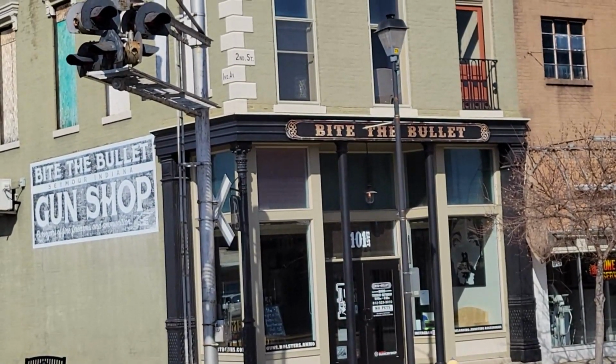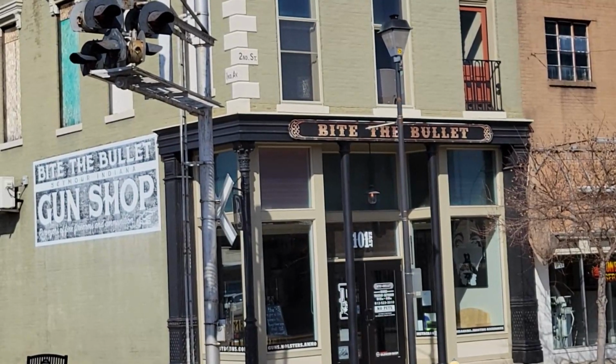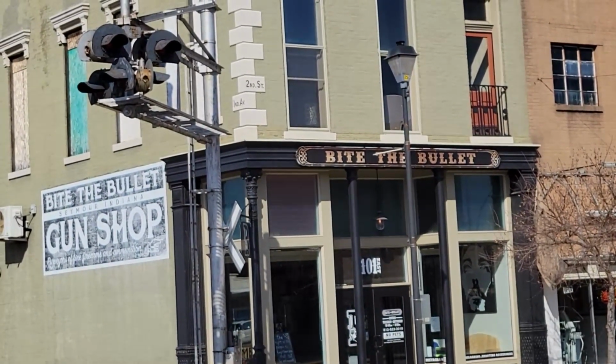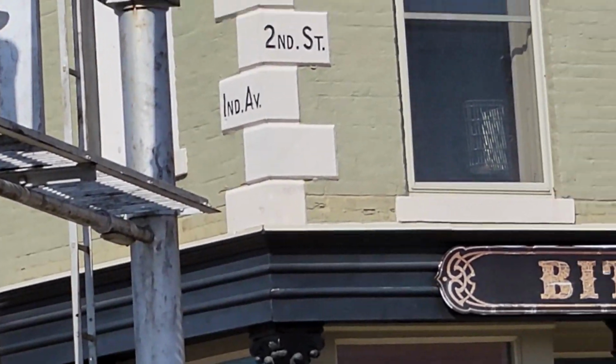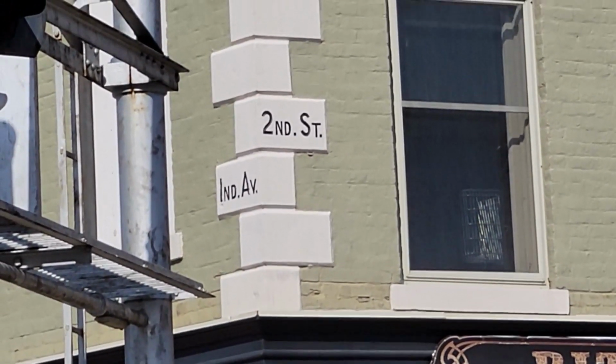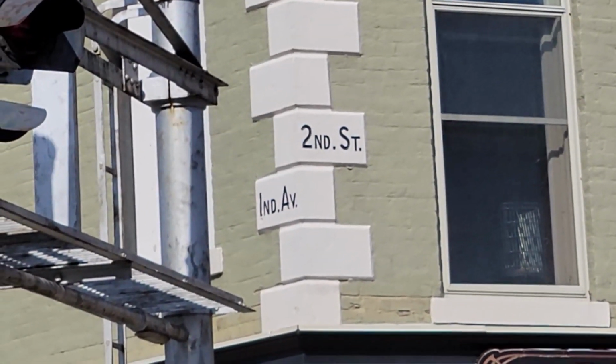Here's the Bite the Bullet gun shop at the corner of 2nd Street and Indianapolis Avenue. I don't know if you've ever noticed before, but if you zoom in here on the cornerstones, there are the words 2nd Street and Indy Avenue.